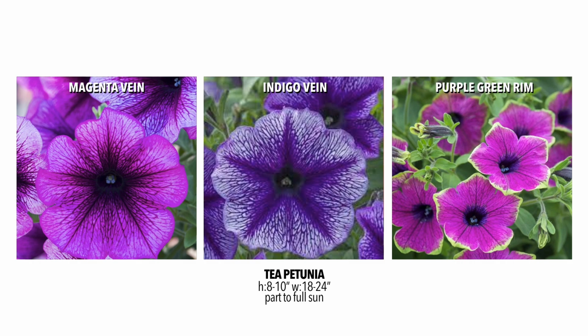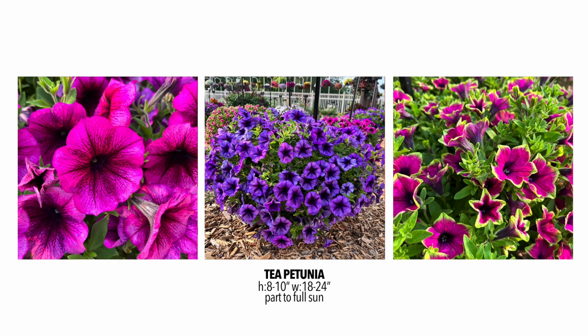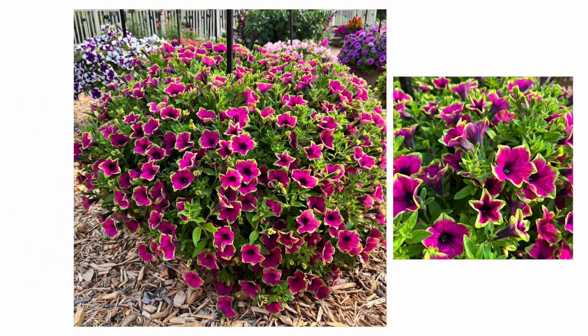The veining pattern on them is like a little piece of art. Almost reminds me of an Indian tapestry, or some kind of really beautiful, exotic cloisonne or something. It's just really different. The flowers are very, very large and cover the plant completely, and they get nice and big. And if you look at the purple-green rim, it looks very similar to the Supertunia Picasso in purple, but it is a little different. The plant is a little more airy, but it's just as vigorous, gets that great flower coverage. It's just a wonderful addition.